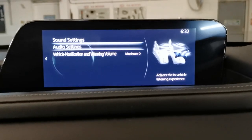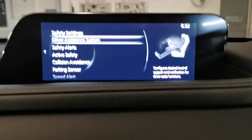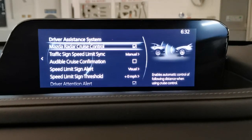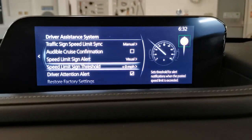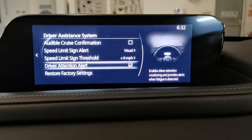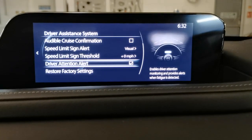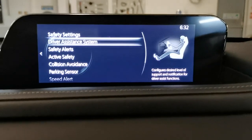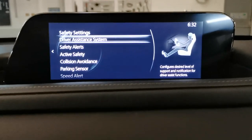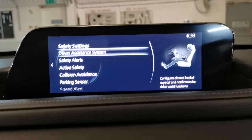Safety settings. Car's loaded with safety features. We'll show you some of these. Mazda Radar Cruise Control, and believe it or not, it's also got driver attention alert system. I used to think that was a gimmick, but it's a fantastic setup. Tells you when to stop and take a break if you're on a long journey. Keeps you alert. The sensors in this car read your facial expressions through the rear view mirror, and it will tell you when to take a break. Really clever system.